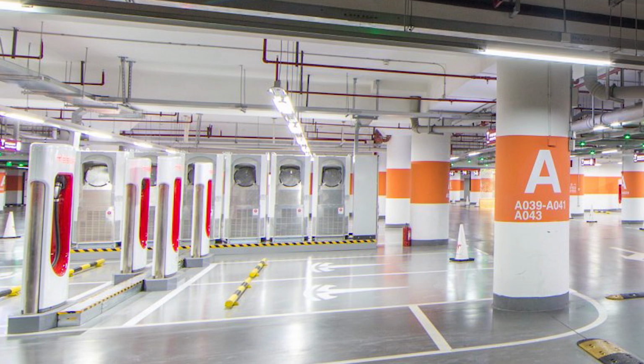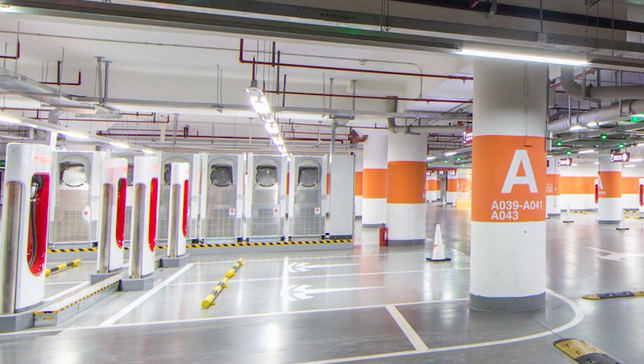But now the option is presenting itself in China. Tesla's vice president in China, Grace Tao, recently spoke in an online forum, and the talk was centered around Tesla's supercharging news in China. She said the company isn't ruling out the possibility of offering Tesla charging stations to other EV brands sometime in the future.